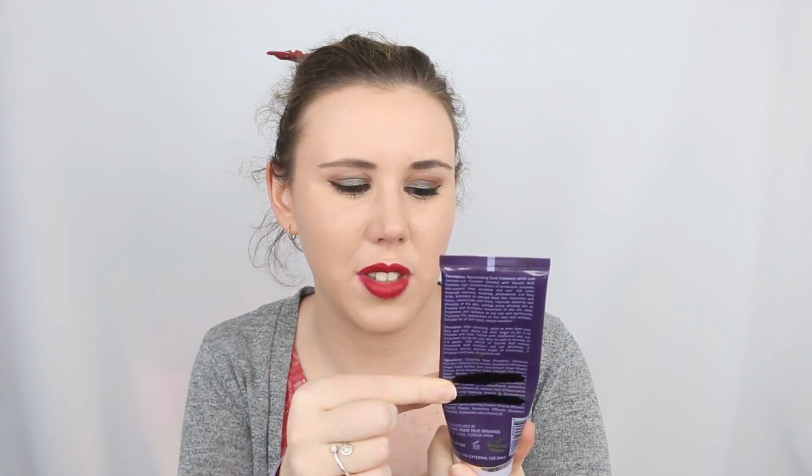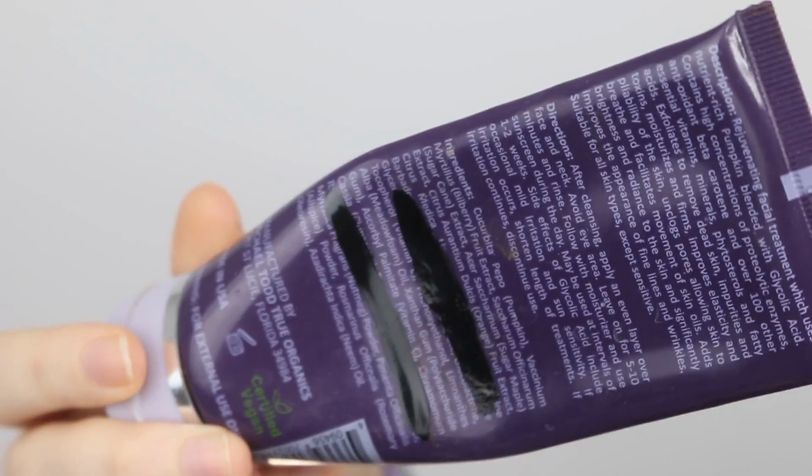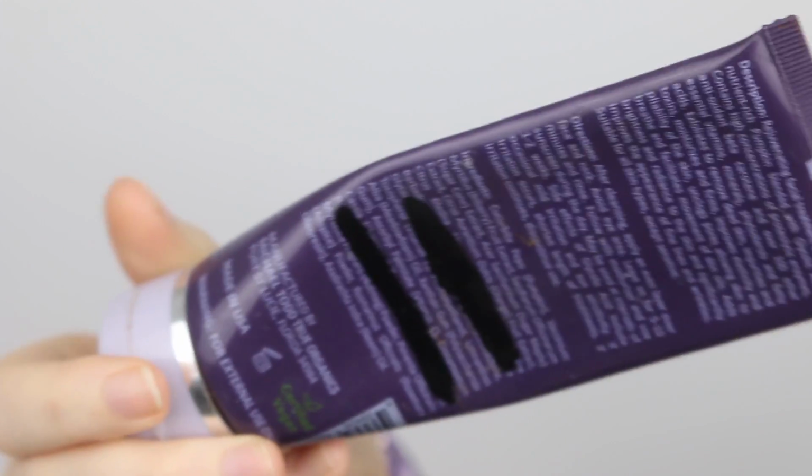I have used a little bit of this. I only like to use this maybe once, if that, a week, so I think I used this twice this month, and that's the kind of progress that I had. I'm not the biggest fan of this mask, so I kind of avoid using it, but I'm still gonna keep it in.